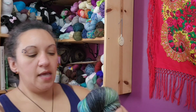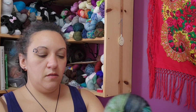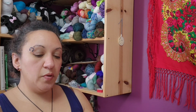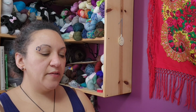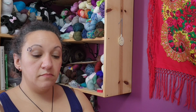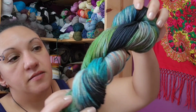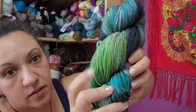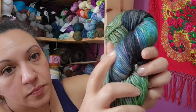But actually this is pretty loose. I might be able to take this off. I should probably tell you what the information is first. So the colorway is called Make Up Your Mind. Interesting, there's a lot of colors here, so that's kind of cute. 75% merino, 25% nylon, 218 yards. That's a thickish DK. Okay. So that's showing up pretty well. Black, scummy green, some blues and purples in there.